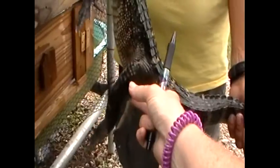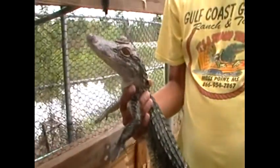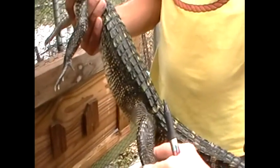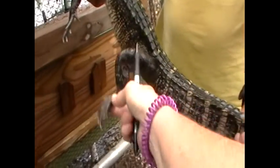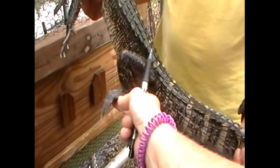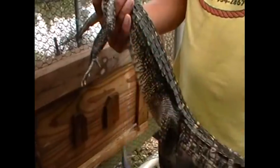Really? So you can typically tell how old they are by that? No, you actually tell by how big they get. So the first 6 years, they grow 40 years until they reach adulthood. After they reach adulthood, then their metabolism slows down to where they just grow an inch a year. So when you get 12, 14 foot, they're pretty old.